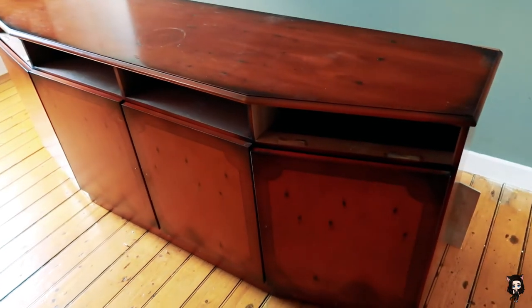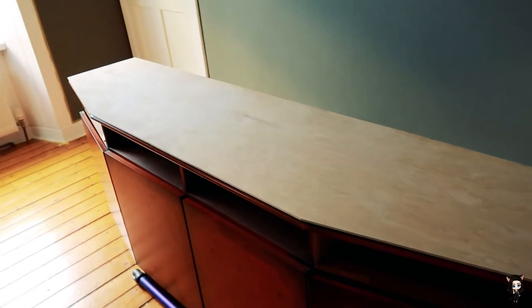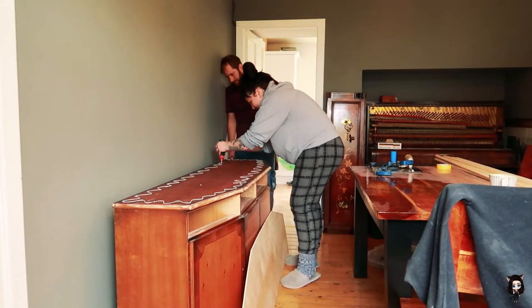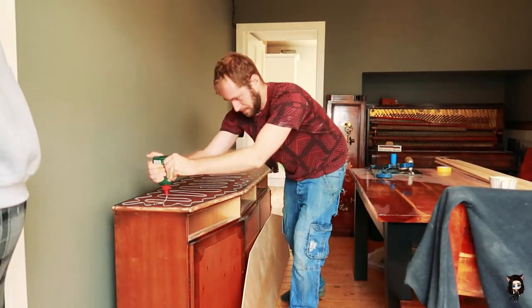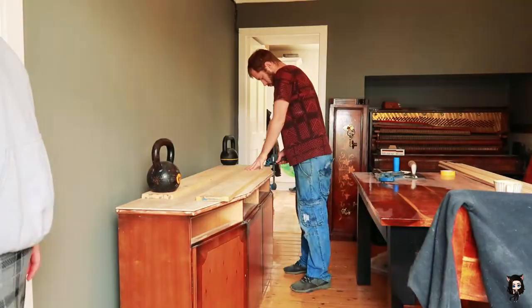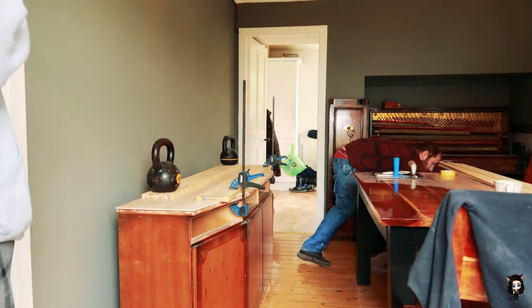The edges were beveled, so what we did was we cut this piece of plywood and then made it overhang the bevel ever so slightly, and then we glued that down. And the plan was, and it actually worked out surprisingly well, to then fill in the gap created by the bevel, which you'll see just here in a minute. So we obviously glued the plywood down, weighted it down, clamps, weights, all that kind of stuff.